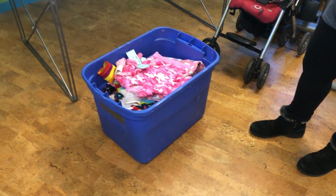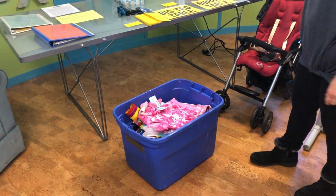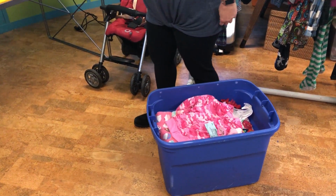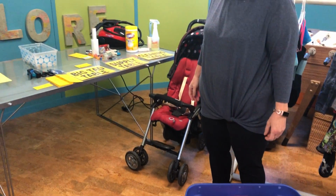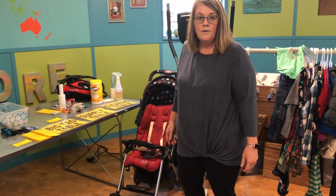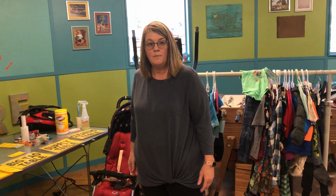You could use a box, you could use IKEA bags, you could put them in your car, however you want to do it. Some people use rubber bands to put the sizes together, or you can just lay it in your car. We have some commercial rolling racks you can put them in size order on and bring them in.